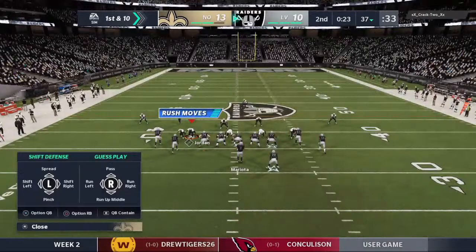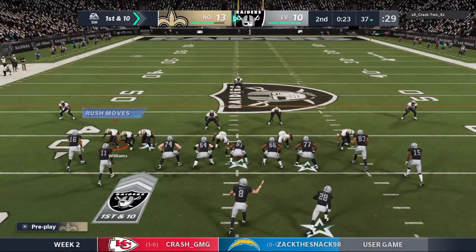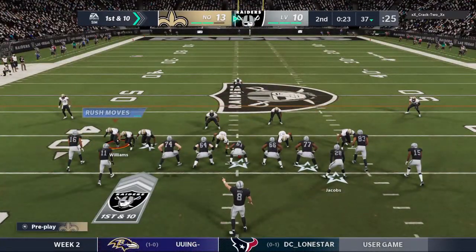The offense for Las Vegas about set to begin the drive. Less than 30 seconds to go in the half. Pretty good starting field position, all things considered. You'd think they definitely have time to get into field goal range.